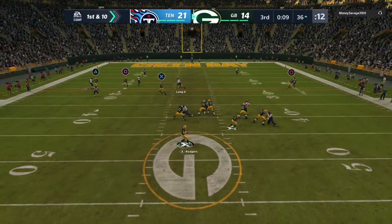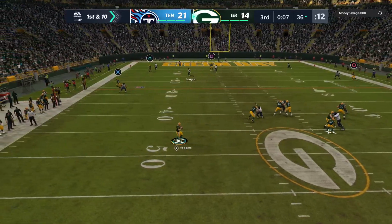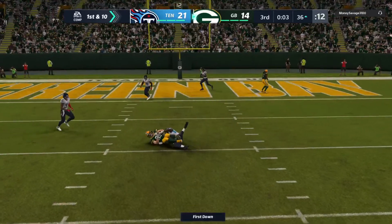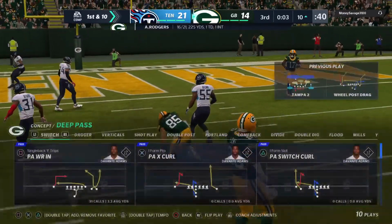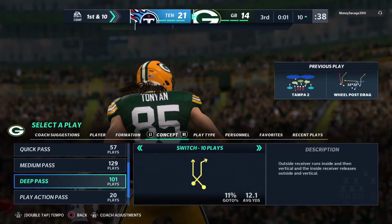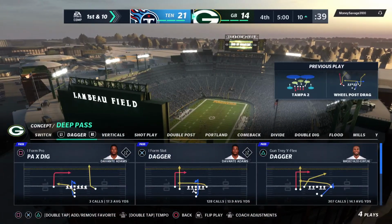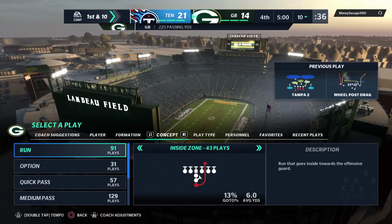Rodgers to throw once more. Looking for his tight end on the corner. It's complete. And he's taken down, but not before reaching the 10-yard line. A good pickup there, 26 yards.